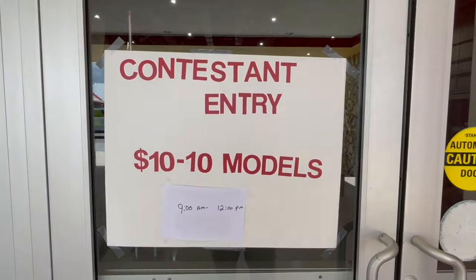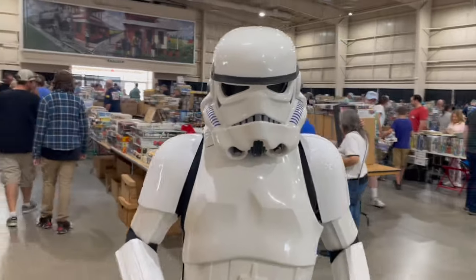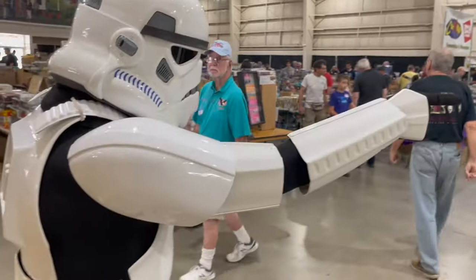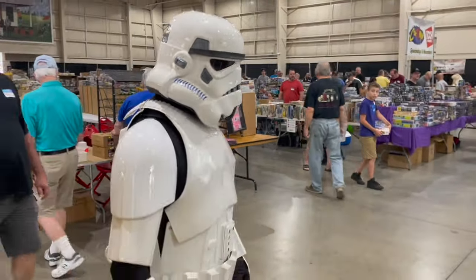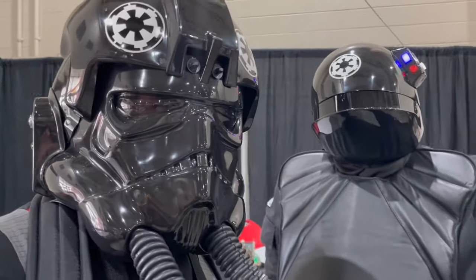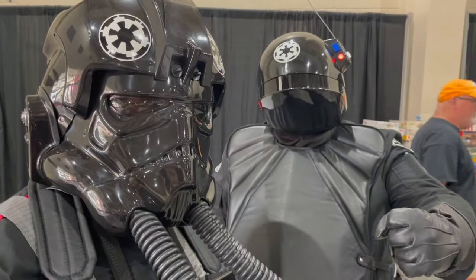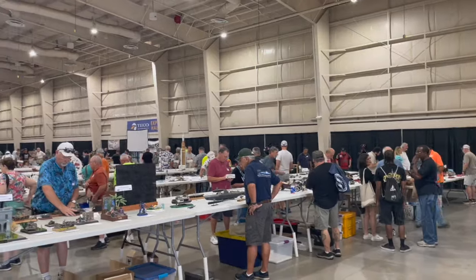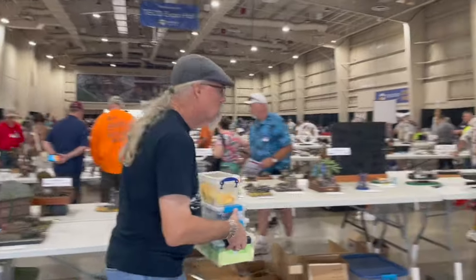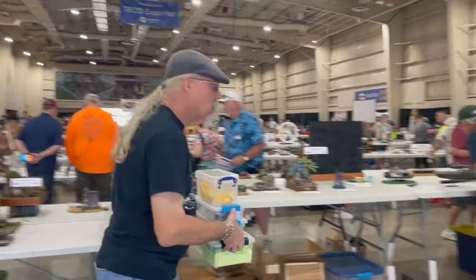So here we are, we have found the model area. I've been caught. I'm gonna keep an eye on you. Art. May the force be with you. There's the models. People wandering around. There's Clay. We know Clay. He looks lost.